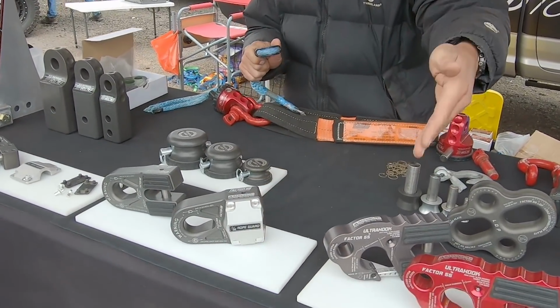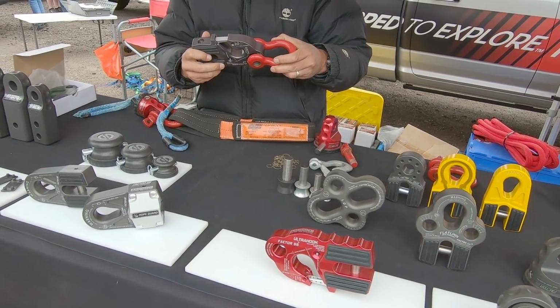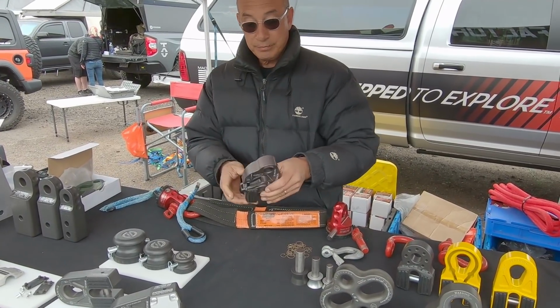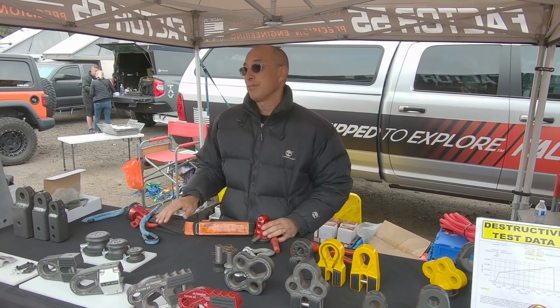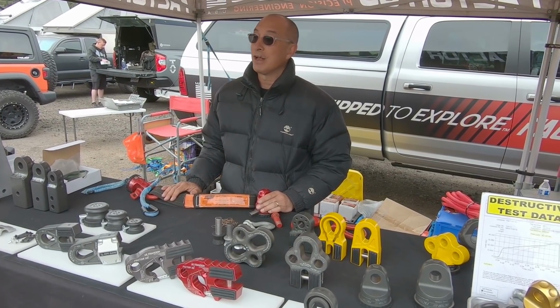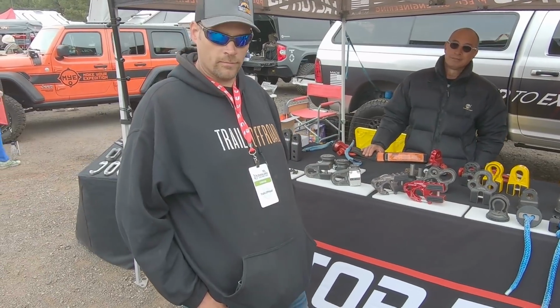Nice. And then we have hooks that also provide you with the shackle mount, so you can use this in a safe way and not use the safety clasp. Basically, if you want a safety product for the end of your winch line, we have a variety of products, from industrial products to recreational off-roading. Awesome. Thank you very much. Thank you guys very much for spending some time with us.